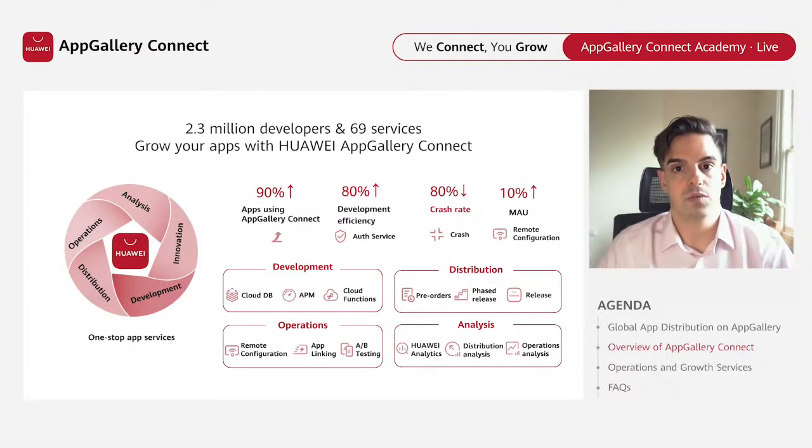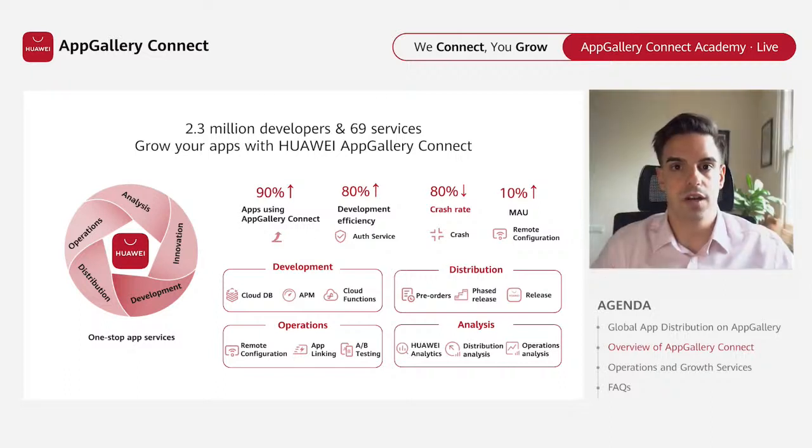AppGallery Connect provides one-stop app services throughout the lifecycle of applications, from generation of ideas, development, through distribution to operations and analysis. By deeply integrating a wide range of high-quality capabilities and services, AppGallery Connect substantially improves apps development and operations efficiency, as shown in the graph, and helps developers to achieve business success.